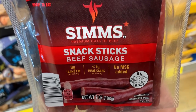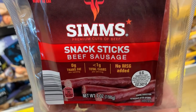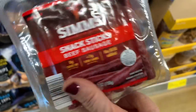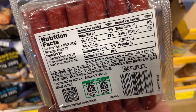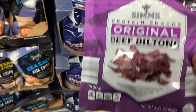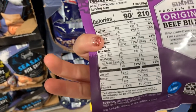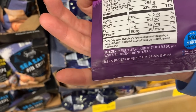Okay, so here is the trick. Sims snack sticks, beef sausage. It looks like on the front it's going to be awesome. Less than 1 total carb per serving, but look on the back. The ingredients let you know there's sugar and all kinds of garbage in them. So what's the treat? The treat would be the Sims Original Beef Biltong. Just meat, and they're using raisin juice as their sweetener.